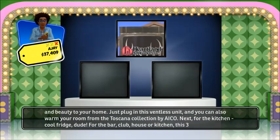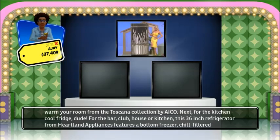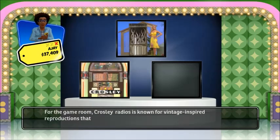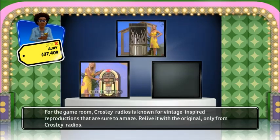Next for the kitchen, cool fridge dude. For the bar, clubhouse, or kitchen, this 36-inch refrigerator from Heartland Appliances features a bottom freezer, chilled filtered water and ice maker, 1050 design from Heartland Appliances. For the game room, Crosley Radios is known for vintage-inspired reproductions that are sure to amaze. Relive it with the original only from Crosley Radios.